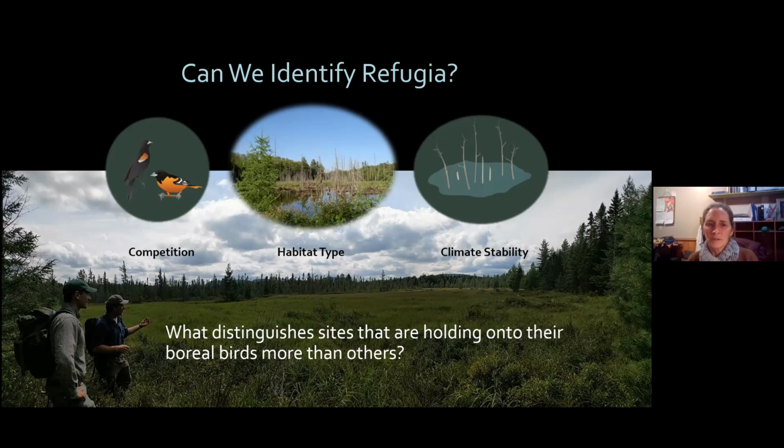So that was one thing that we looked at, the characteristics of birds moving into and out of these habitats. Another question was habitat type. Are we seeing more rapid or less rapid changes in terms of the different types of habitats that we were working in? And then the last one was, of course, looking again at climate. Do the changes we see have anything to do with the degree to which the climate is stable in these places?